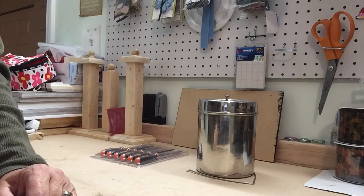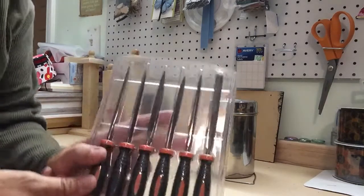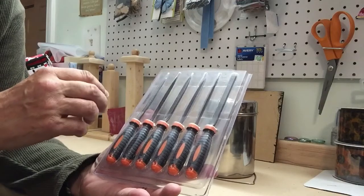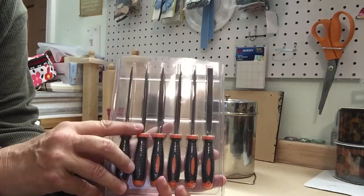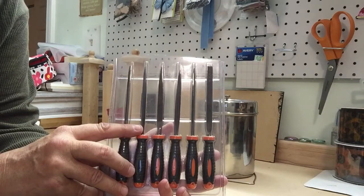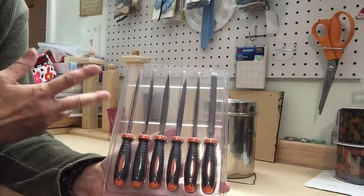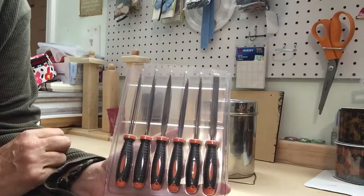Be right back. Okay, so I got a couple items here. This is a set of like hobby files. You have a round file and a triangle file and a flat file and just various types of files. I got it at, I guess it was not really a thrift store, but it was a secondhand store. They just sell a variety of everything, new, used. This was brand new when I got it, $2.